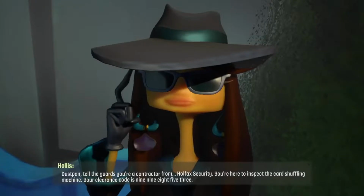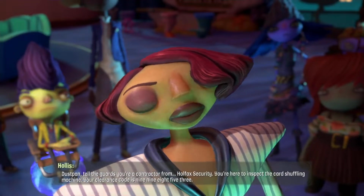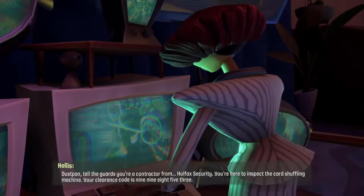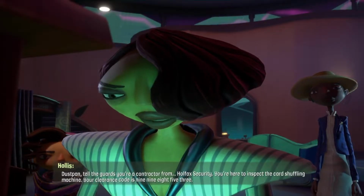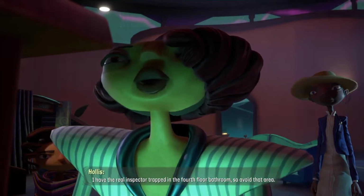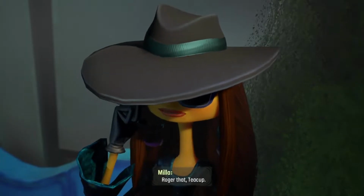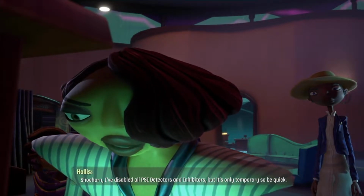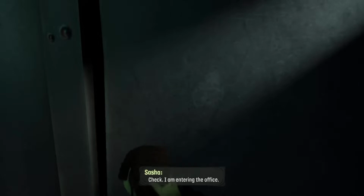Teacup? Dustpan. Tell the guards you're a contractor from Halifax Security. You're here to inspect the card shuffling machine. Your clearance code is 99853. I have the real inspector trapped in the fourth floor bathroom, so avoid that area. Roger that, Teacup. Shoehorn, I've disabled all side detectors and inhibitors, but it's only temporary, so be quick. Check. I'm entering the office.